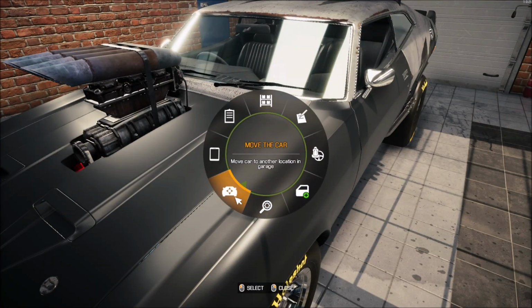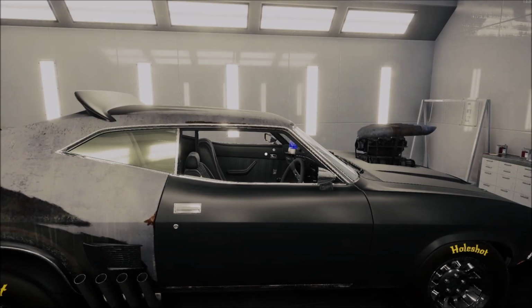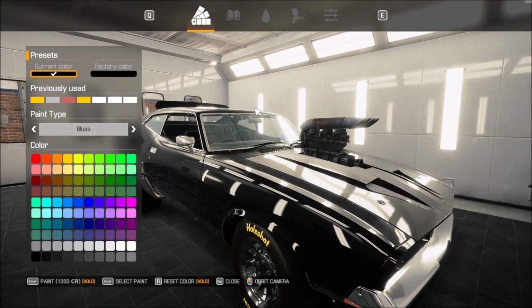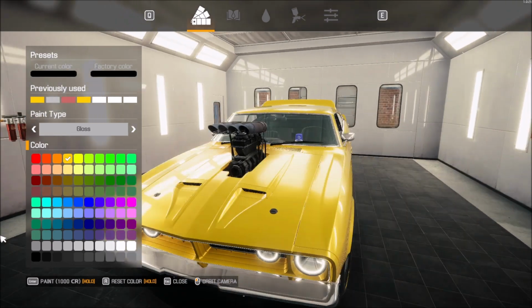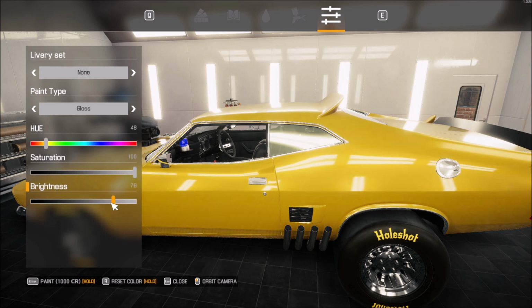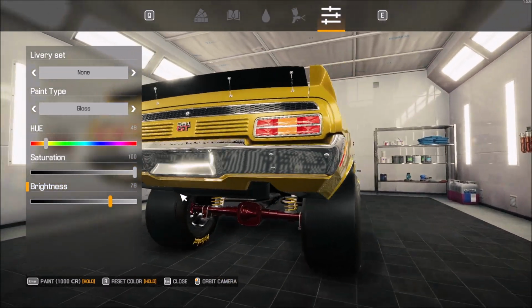Now to the paint. I think I probably have to take that off, but we'll see. Ooh, look how shiny that is. This is the color I'm thinking. Just freaking bright yellow, right? So I'm going to darken this up a little bit. It'll be a gloss color. Thinking that with the red interior. Look at it with the red underneath.